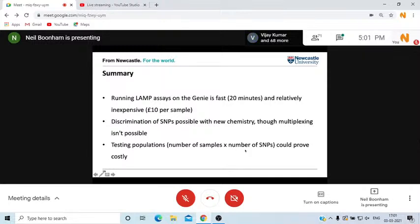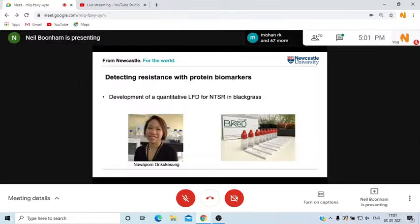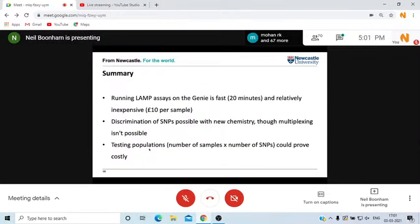There's also a number of different mutations. So we've got different mutations within the ALS gene, and different mutations within the ACCase gene. So in order to test populations, you've got to multiply the number of samples by the number of single base pair changes. And this could prove costly. So for looking at individuals, it's very quick and inexpensive. But to look at populations, it could start to become expensive. And that's something that I'm going to come on to later with a different technology and a different application, but really looking at this issue of being able to test for mutations within populations.